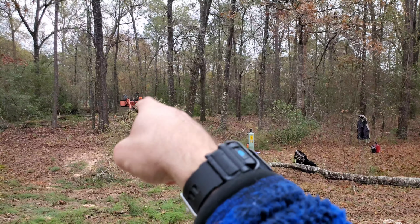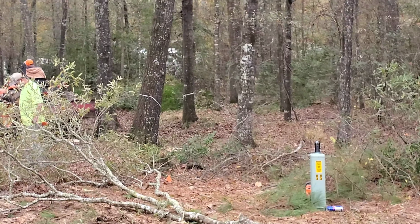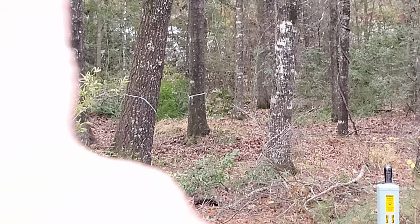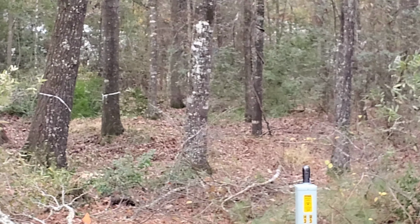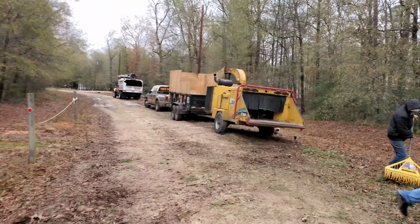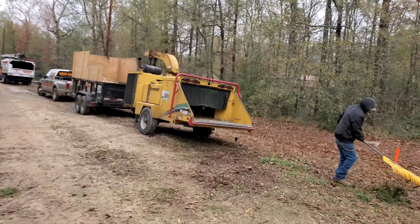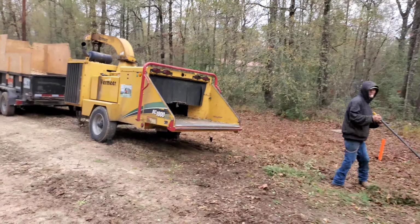They're going to the back lot line. You'll see these large trees with the tape on the outside. These are the trees that are coming down, the larger ones. And they clean up behind them. It's phenomenal.